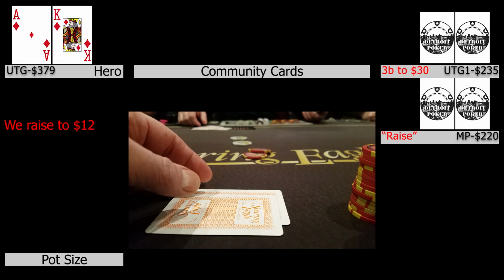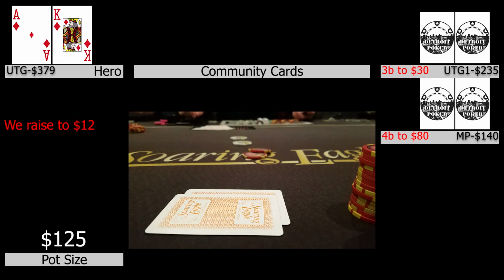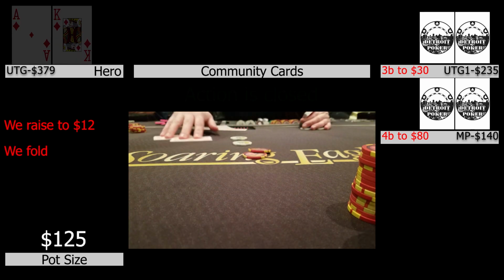Middle position announces raise, and he 4-bets to $80. What in the world is going on here? We raised two hands and we're getting 4-bet with Ace King under the gun. So we decide to make the fold.